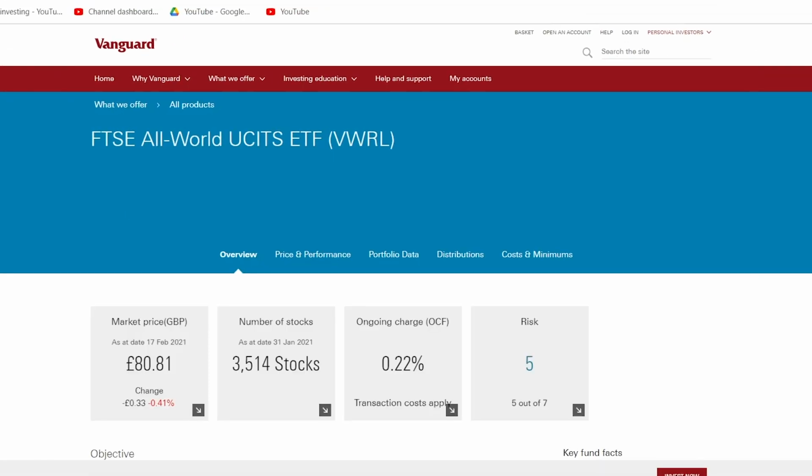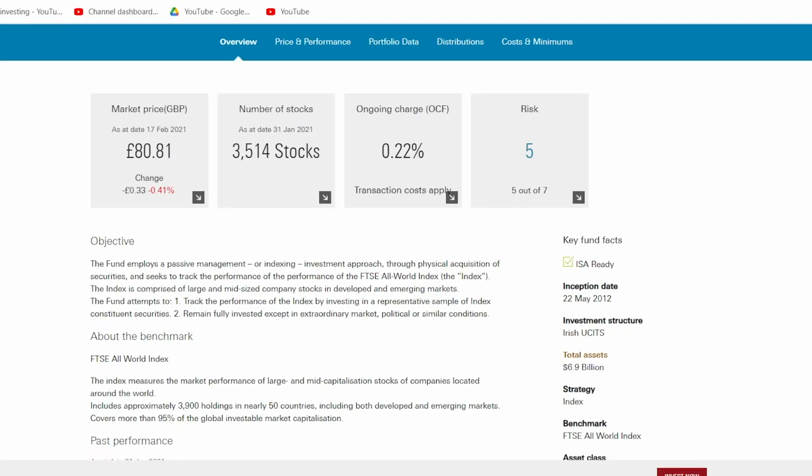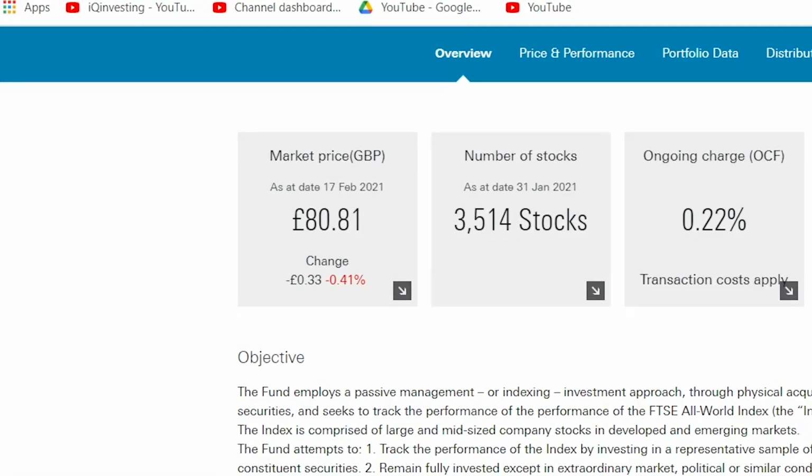You will be taken to the overview page, which includes some key facts about the fund that are useful for getting a general summary. Just bear in mind that these upcoming metrics can vary on a day-to-day basis. The values that I'm going to be reading are accurate as of February 2021. The market value is around £81. This is the amount you will have to pay to buy one whole share of the ETF. On Vanguard's platform, you have to buy whole shares as they do not offer fractional shares.